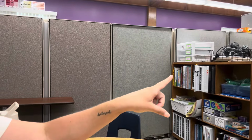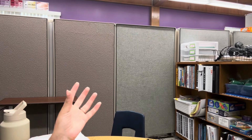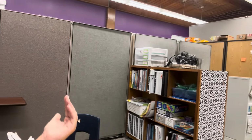By the end of the year last year, we just ran out of room and there wasn't a place to put everything. And so some things are out, but if you have to have it out on a shelf, my tip is to have it facing away from students. So if I turn the camera here, you can see I do have this entire shelf. You can see there's manipulatives, there's games, there's books, there's binders. Those are all things that a student could have access to. But the way I have it organized is that it's facing away from when students come into the room.